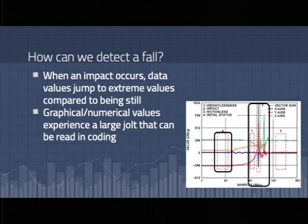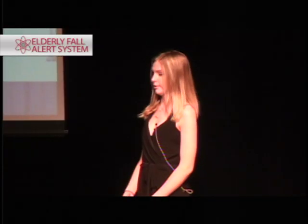So how do we detect a fall? As seen in the graph, with usual falls, there's a moment of the regular values, then weightlessness, and then the impact. What we're here to determine is the impact. When an impact occurs, there's a jump in the data with the jolt seen here. And that's what we can find in our coding through the values.